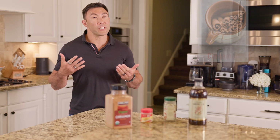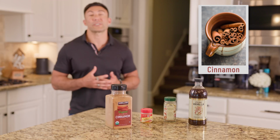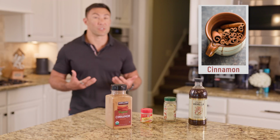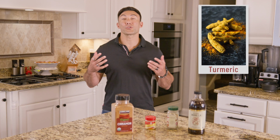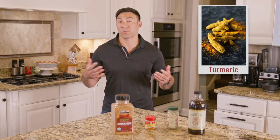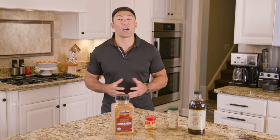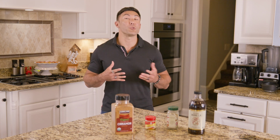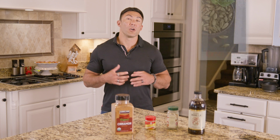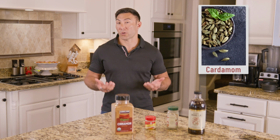For example, cinnamon has been shown to decrease inflammation as well as provide antioxidants, which are essential in preventing diseases such as heart disease. Turmeric is also great for inflammation, with many who suffer from arthritis already adding a daily turmeric supplement to their diets for relief. And turmeric has a history of use as a digestive aid and immunity support supplement. Cardamom contains both antioxidants and fiber, which can lower cholesterol and support heart health.